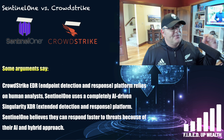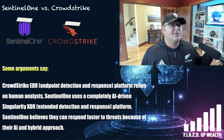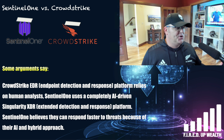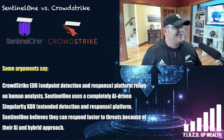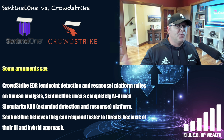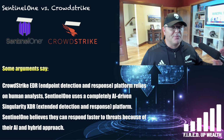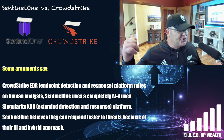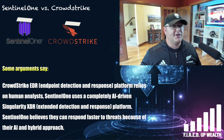Now, CrowdStrike uses EDR, that's an endpoint detection and response platform. And this is one argument, that their platform relies on human analysis and analysts, that you need human interaction, where SentinelOne can use a completely AI-driven Singularity XDR, extended detection and response platform. And if you watch my last video on CrowdStrike versus SentinelOne, you know all about this XDR platform. If you haven't seen that video, go check it out. SentinelOne believes that they can respond faster to threats because of their AI approach without needing human intervention.